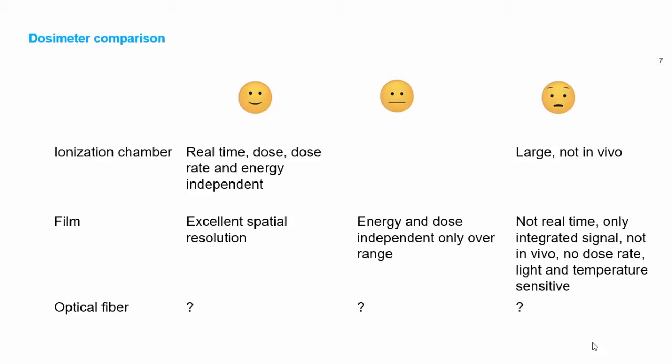Or you can use radiographic film, where you expose the film to the beam for a certain amount of time. They have excellent spatial resolution. The energy and dose, they are independent, but over a certain range, not over the whole range. And they're not real time. You're basically accumulating and integrating the signal. You have to process the film afterwards. You can't really use it in vivo. You can't measure dose rate because it's integrated, and they're light and temperature sensitive.